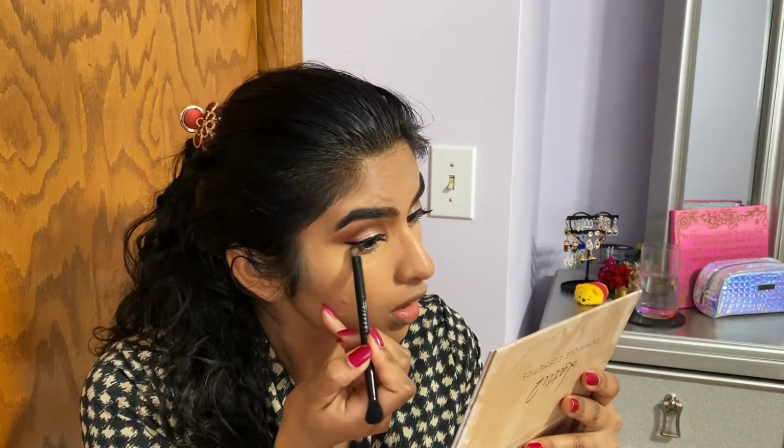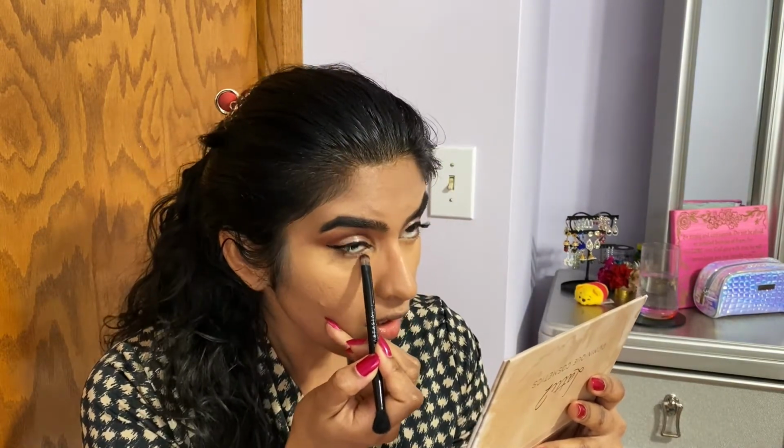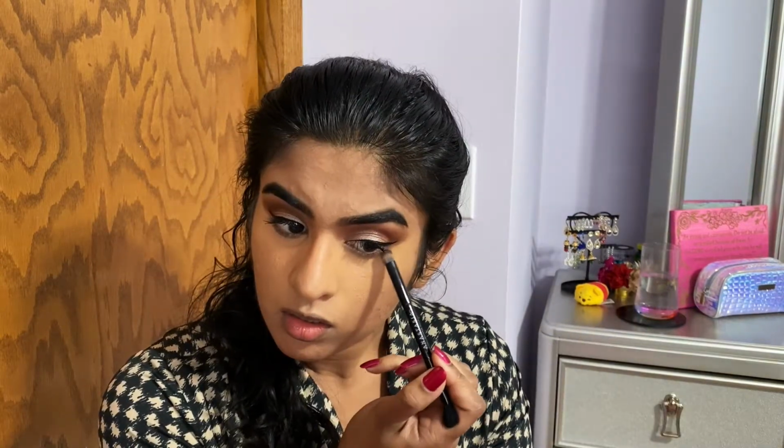So I did my eyeliner, and I just went with mascara for today. No lashes. I put on the Too Faced Born This Way Multisculpting Concealer in the shade Sand under my eyes, and I'm ready to dip back into the palette. Just to tie the look together, I'm going to take the shade Coffee Beans one more time, and I'm going to swipe that under my eye.